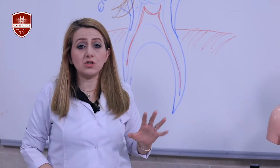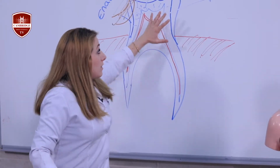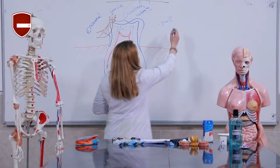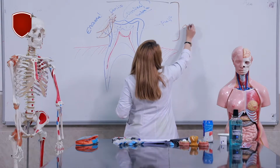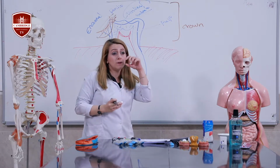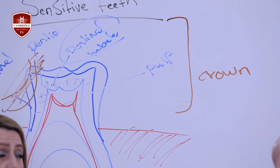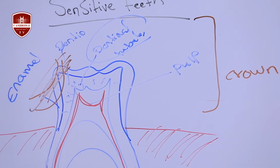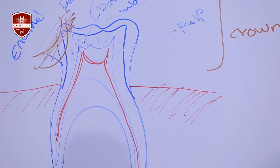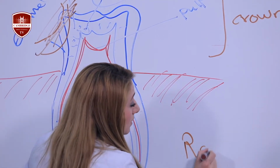Now, that's the structure of the teeth. The enamel is in the upper part of the tooth, which I call the crown. It's the part of the tooth that is visible outside your mouth. Inside, this is the gum line. The lower part of the tooth is called the root.